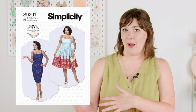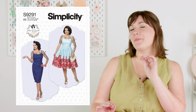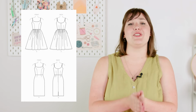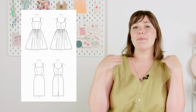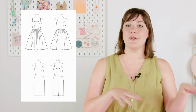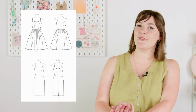But depending on your fabric, you can either lean into that vintage vibe or just keep it like a subtle little nod to the retro feel. The pattern features a close-fitting princess seamed bodice with little spaghetti straps that have adjustable sliders. You can also choose between two midi length skirt options. There's a full gathered skirt or a slim darted pencil skirt.